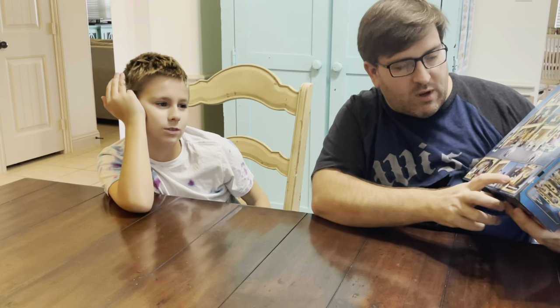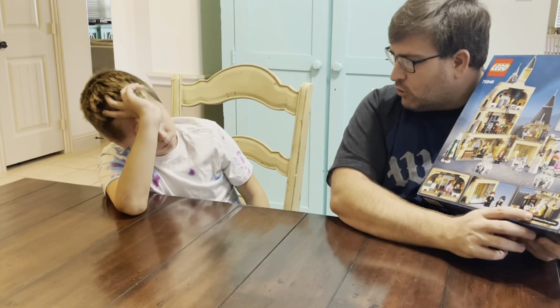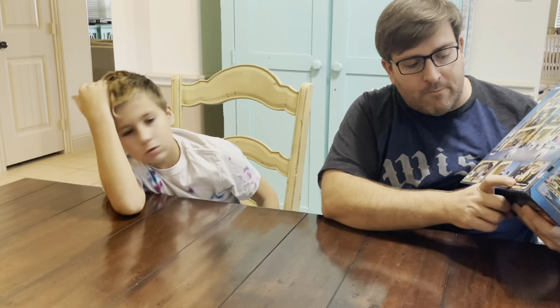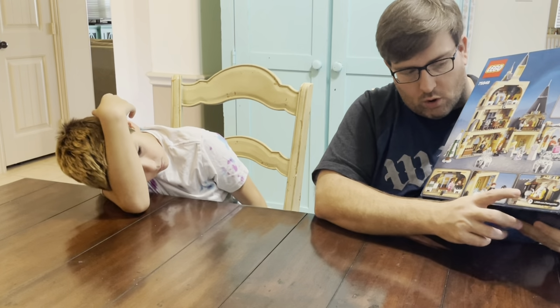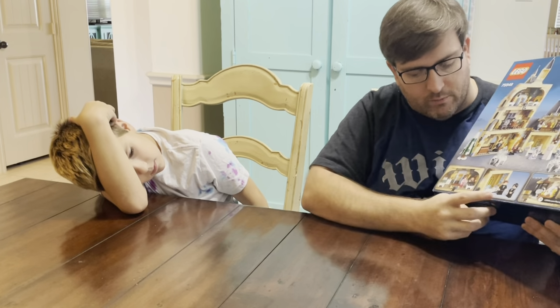It also looks like we have Dumbledore's office, which is curious because in the Great Hall build, we had a thing that we thought was Dumbledore's office because it had Fawkes in it, and then down below it, it had the Sorting Hat. This office, though, has the Pensieve in it, which is the memory viewer thing. So he can put his memories inside of there and view them.